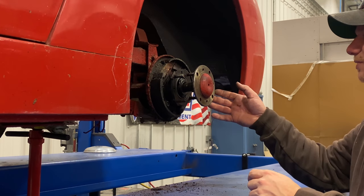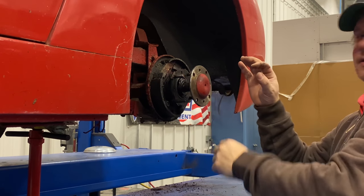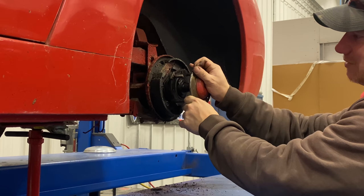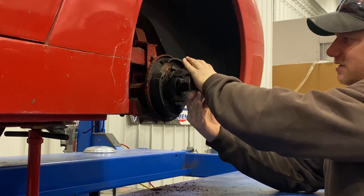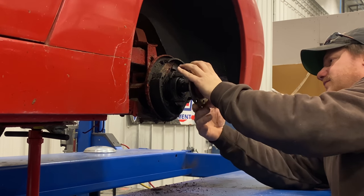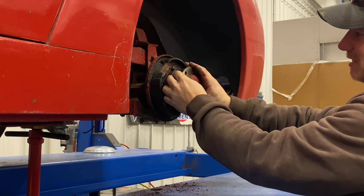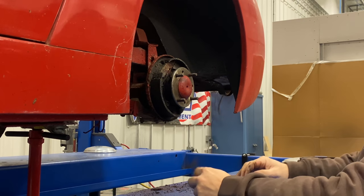Now that the center section is bolted in, I can put the axles back in. This can be a little frustrating because the splines on the axle and the splines on the differential are not going to line up. This is also not piloted all the way, so you actually have to lift it up a little bit to get it started into the bearing on the differential. So you're just going to have to wiggle it around a little bit until you get to the magic spot where it's going to slide in. Just keep wiggling it until it slides in.